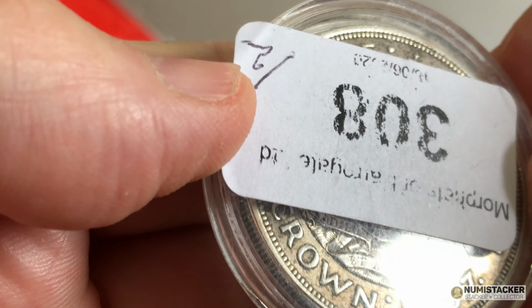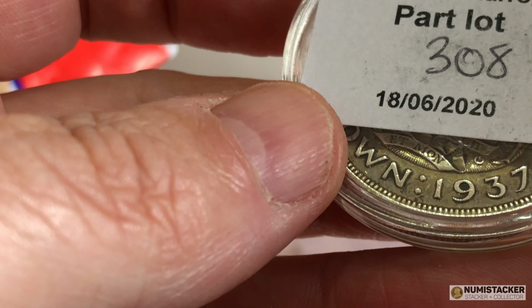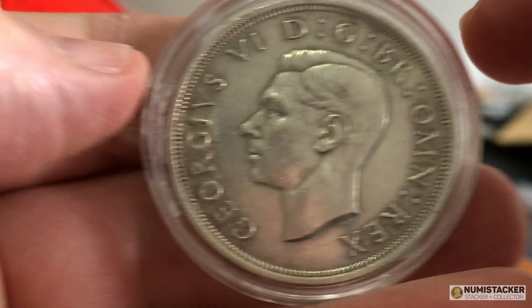Got another couple of these coins, a 1937 crown, not in particularly good condition. Another one that I think is a pass when it comes to grading. Another one of these 1937 crowns, not a particularly rare year, and these coins look like they may have been cleaned or polished at some stage in the past, a little bit too shiny to get a proper grade.